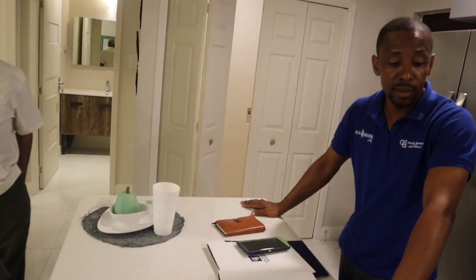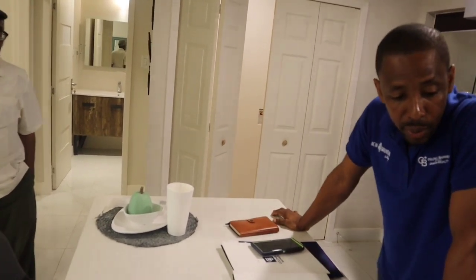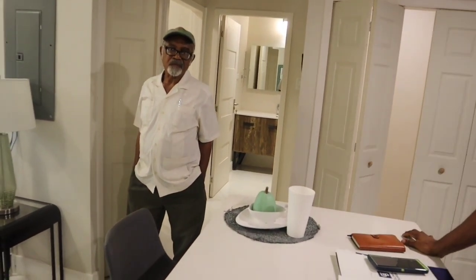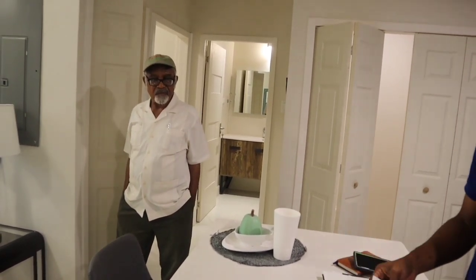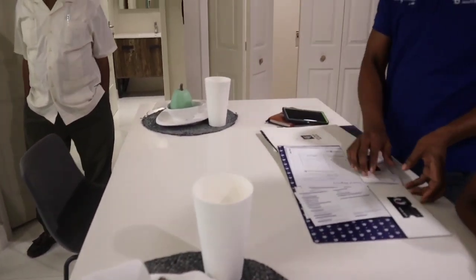What's the price? So look at this unit that we're in now. A one bedroom on the ground floor. Right, it starts at 25.3. Mm-hmm. So the increased price will have 10% more on that. So you have to catch it now before they increase. Exactly, which will then carry you to 27.8. Right.